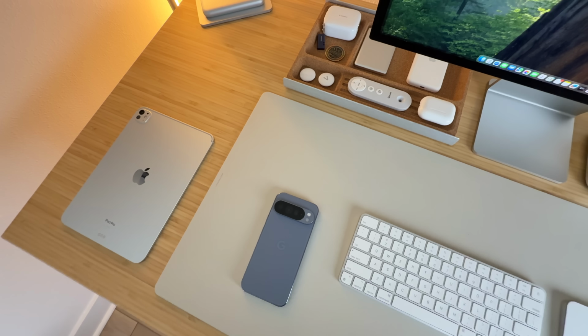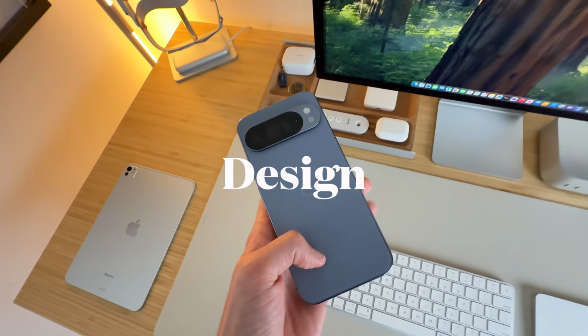I just want to give my perspective as an iPhone user, just so if you do want to switch, you're kind of aware of things before you make the switch. So let's dive right into it, starting with the design.